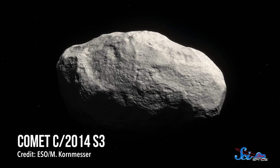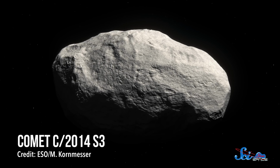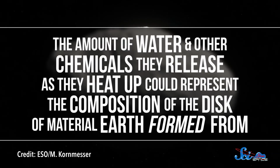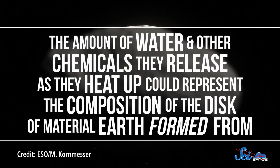And astronomers expect them to be especially good time capsules of the early solar system. They're likely made of the same stuff that formed Earth, but since they stayed so far from the sun, they haven't gotten cooked like most asteroids. So the amount of water and other chemicals they release as they heat up could represent the composition of the disk of material Earth formed from. Since this discovery is relatively new, no one has scheduled a mission to one of these comets just yet. But we are getting better at sampling asteroids and comets all the time, so there's no reason we couldn't do this in the future to learn more.